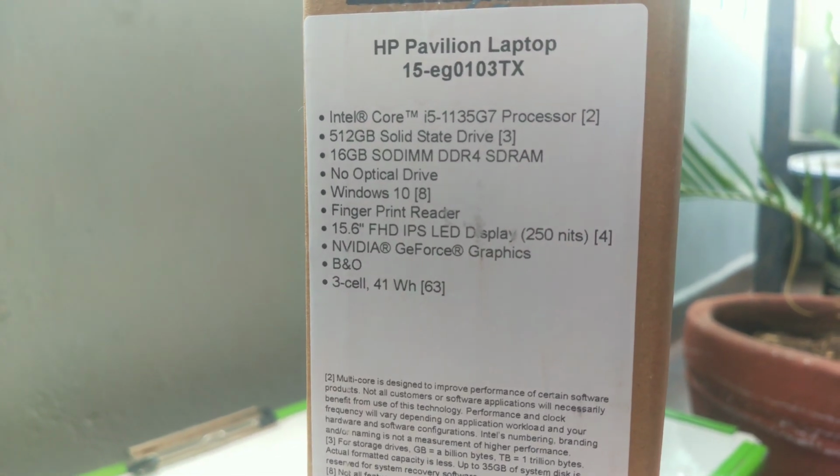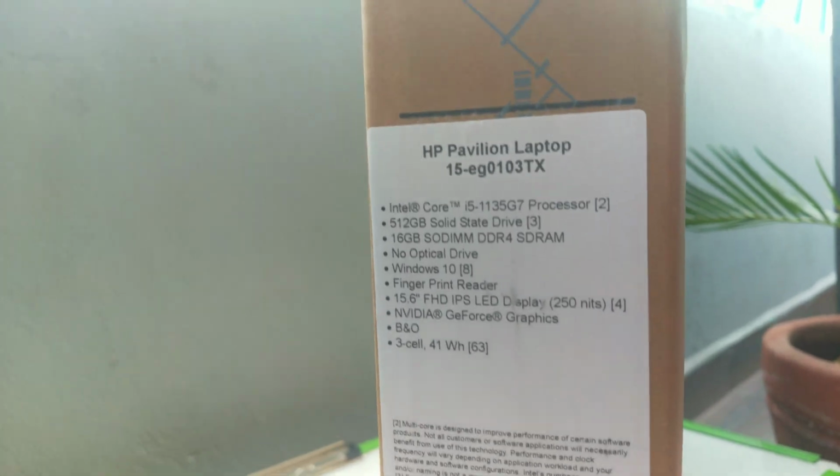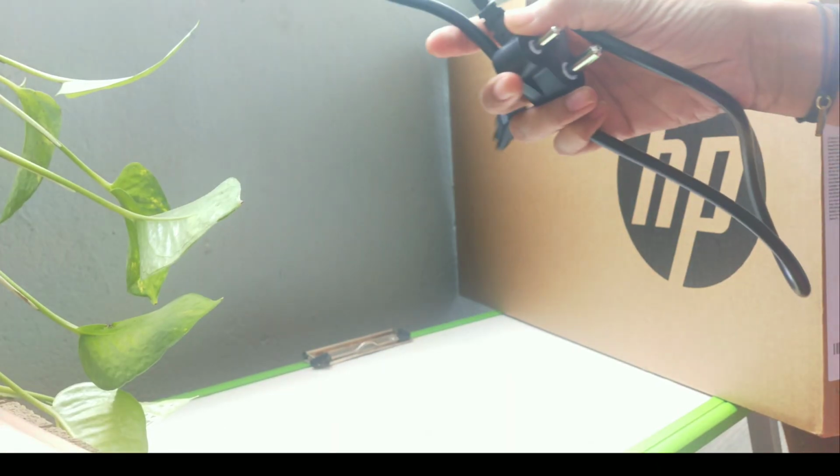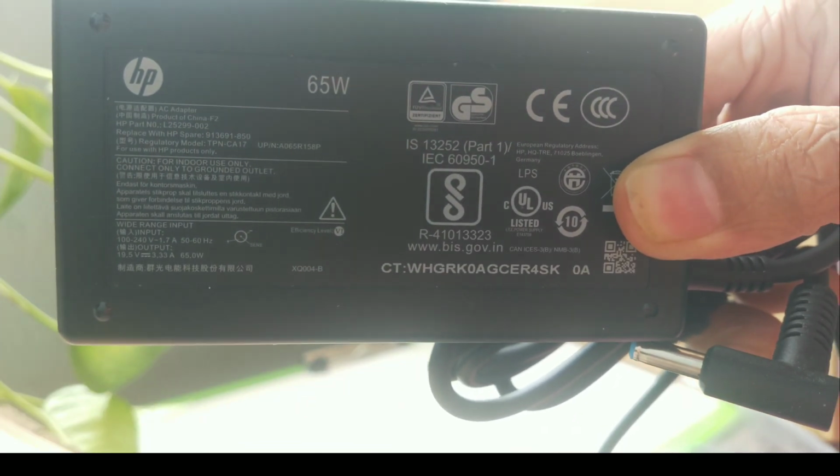The packaging of the laptop is quite premium. Let's see the content before opening the box. So in the box we are getting a power cord and a 65 watt power adapter. Let's open the box.